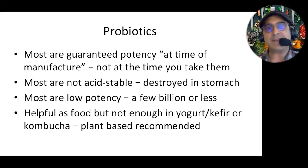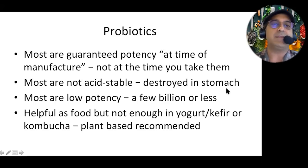And so when we actually look at creating probiotics, and I've been very OCD about this for many, many years now, we're looking at things like acid stability, making sure that the probiotics get past the stomach acid. Again, most products on the market are not built for that. They might give you the right species, they might even give you the right dosing, but then it's not acid stable and it gets destroyed in the stomach acid. And most of them are a few billion or less. So you really want to look at higher potency and multiple species.